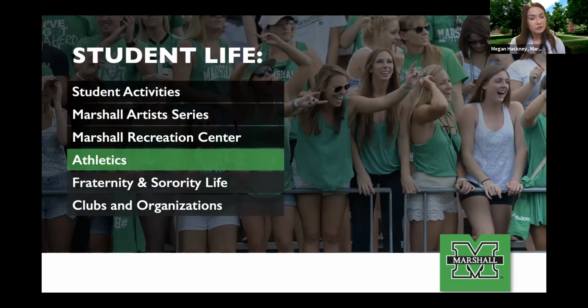Athletics are definitely a huge part of the culture here at Marshall University. As a Marshall student, you will have free admission to any sporting event held here at home. Basketball and football, of course, are our pretty popular ones, but if you are interested in attending tennis, volleyball, baseball, soccer, you can do that as well.